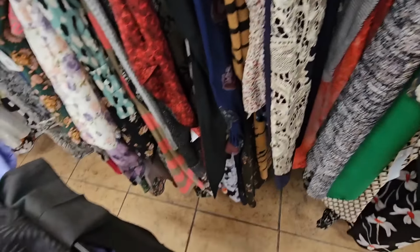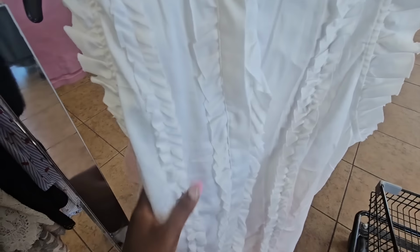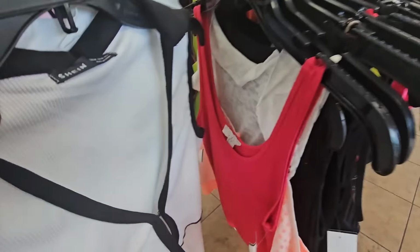I love this location, you guys. I don't get the chance to come here very often, but it is one of the bigger stores in Los Angeles, and they just have really good inventory. They do mark stuff up. They know their brands, but sometimes things slip through the cracks.